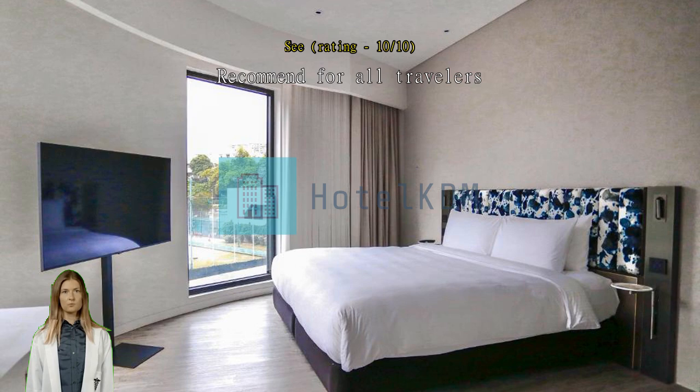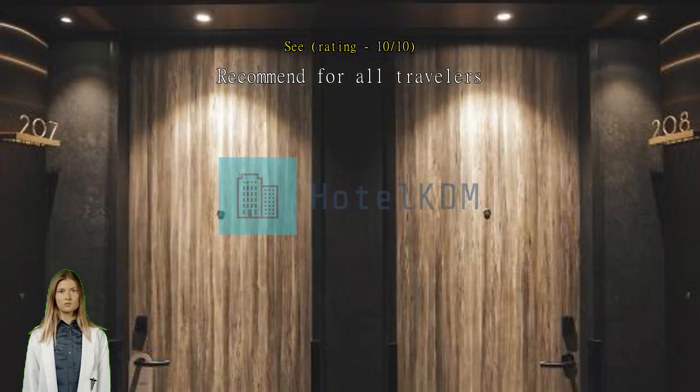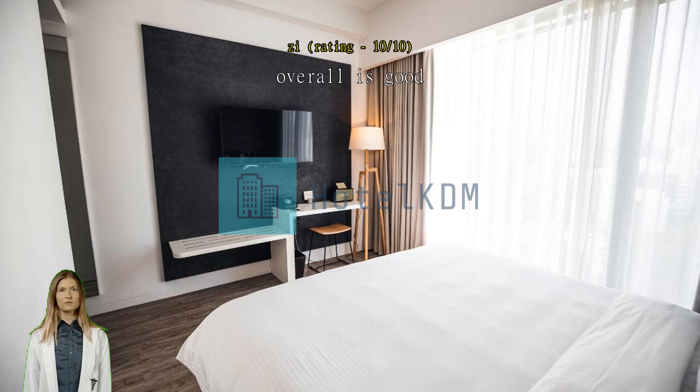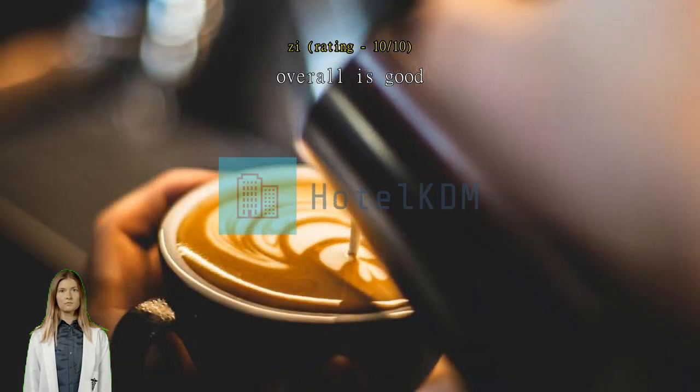Overall is good. Big space, big toilet, big mirror for makeup, good lighting. Convenient, new and clean. Good walking distance to Ocean Terminal. Also very near Jordan MTR. Easy to find.